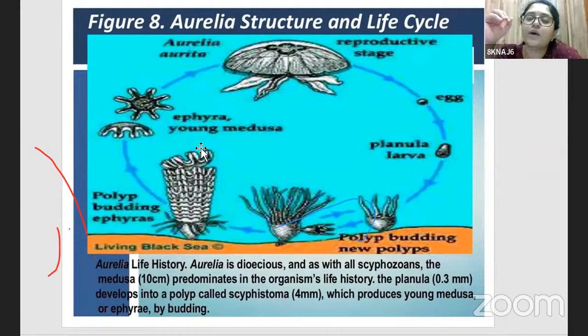Now, you have gastrodermal cells, which are present in the gastric filaments. They help in the storage of reserve food in the form of fat droplets and glycogen. Now, circulation. When it comes to circulation, you have a well-developed gastrovascular system again. So, water circulates into the body of the Aurelia, and this is used for the physiological activities that take place.